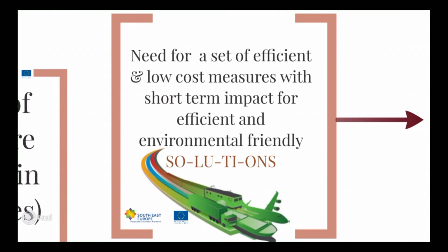So we thought, together with you, and it was not desk work but was done on the ground, that a set of efficient or low-cost measures is needed to at least improve what is possible to improve from the organizational point of view, to make transport more efficient, if not perfect, and to find solutions.